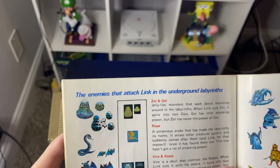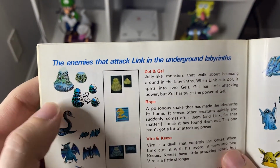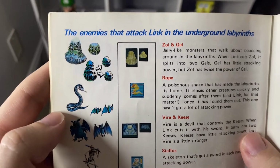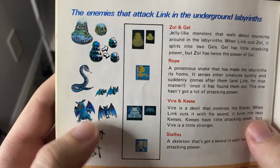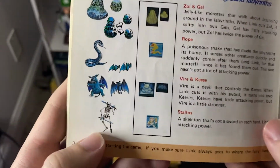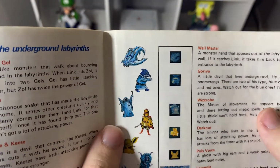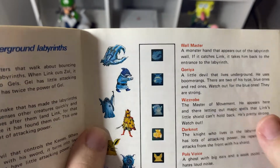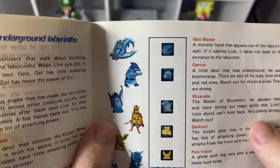Finally, these are the enemies that you can find in the underground, the Zol and the Gel. The Zol is the big brother, and then the smaller ones are Gels. You've got the Rope, which is just a snake, the Vire and the Keese. Vire like to jump a little bit, Keese just kind of fly around randomly. Stalfos, which we'll see in later games as skeleton enemies. The Wallmaster, which we'll also see in later games. The Goriya, which I think only appears in this one. The Wizzrobe, we will see in a lot of other games. Same with the Darknut.